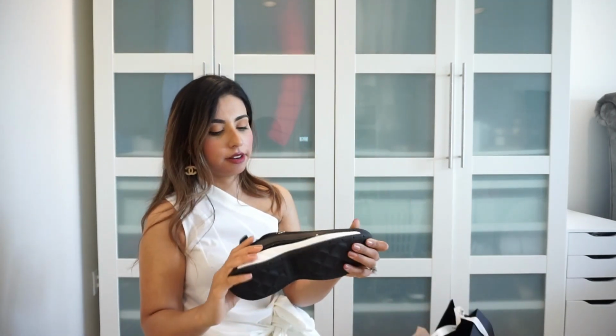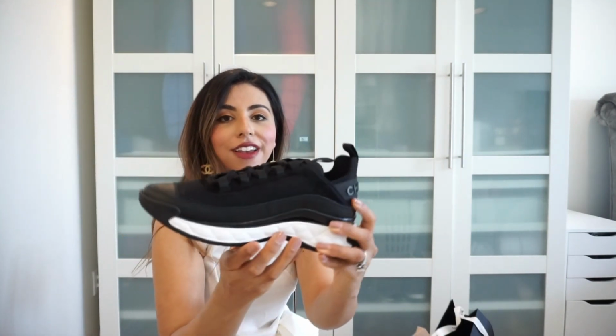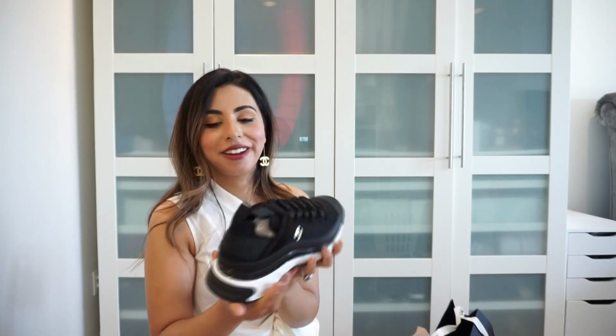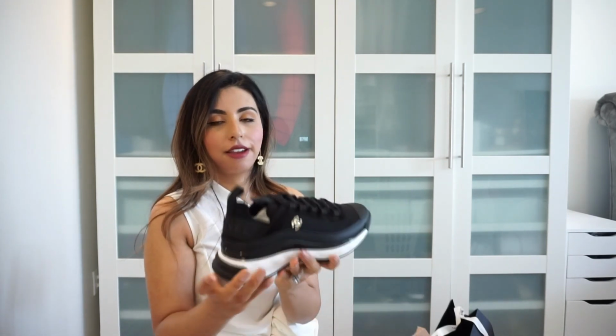So these are, I don't know what these are called exactly, but if I find out, I'll let you know. But these are the sneakers I wanted to get last year, and they're amazing. They say Chanel on the back. There's a little CC logo on the side, just a little touch, just so you can tell the world, right? Just make sure everybody knows that they're Chanel. They're not so chunky, but they've got a good sole, and they're lace-ups, and yeah, black sneakers.